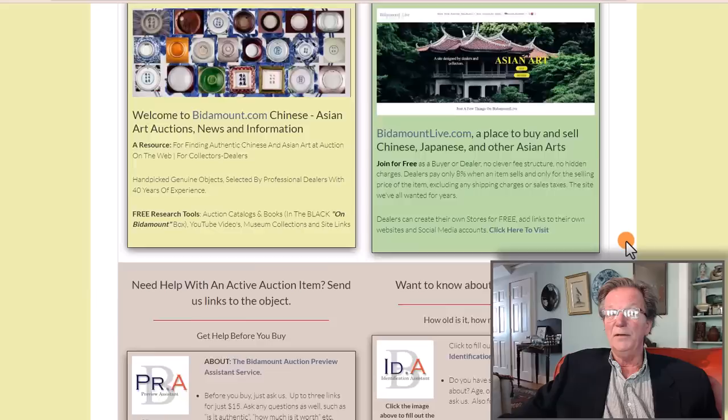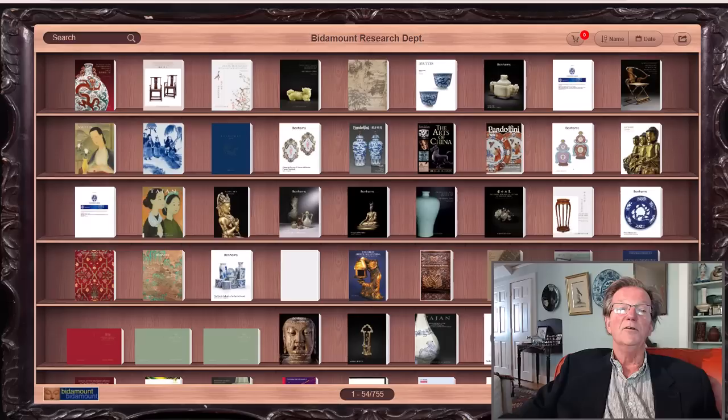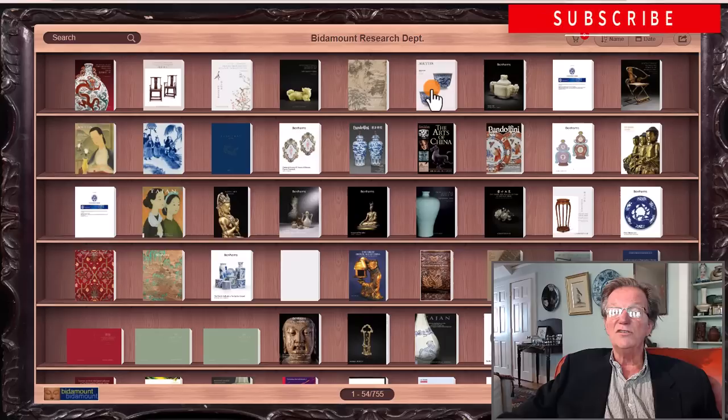If you come over to Bitamount and you scroll down to the red boxes, most of you that are watching are familiar with them. You click that, it brings you over here to the bookshelf. And there are 755 books and catalogs in here now. They're all free to use, of course. And the top row always has the most recent. And recently, the sales that we've added, of course, is the Agoot sale that we mentioned a few weeks ago.